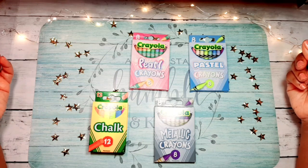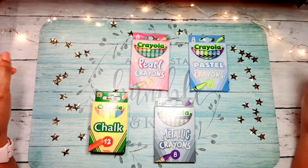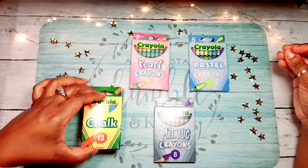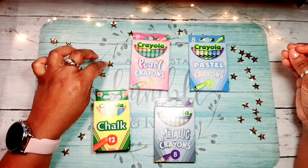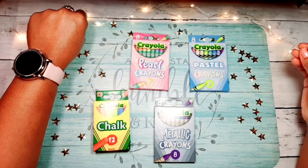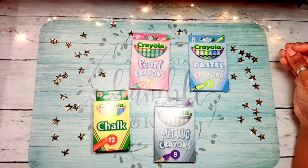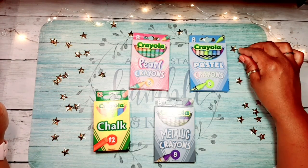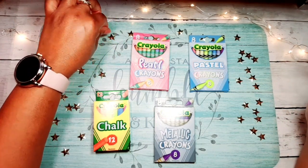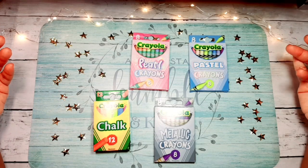I plan on using my crayons and my Crayola products more often than I have been. I'm going to try to figure out a way where I can really use them to fit into my coloring style. Look at one of my little stars trying to run away. So I'm really trying to figure out the Crayola products I have, because I really like Crayola. It's very nostalgic for me. It brings back amazing memories.